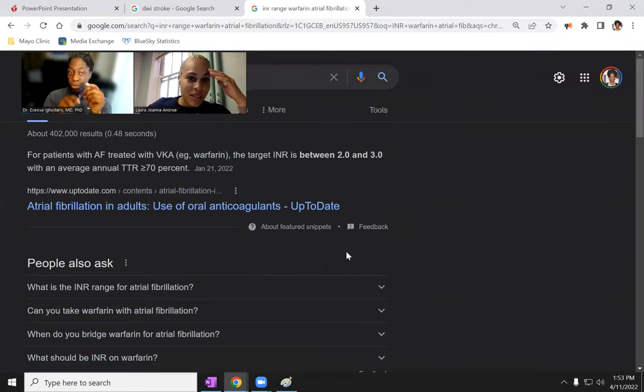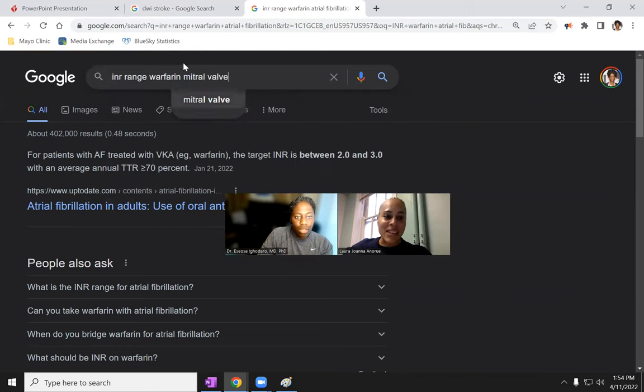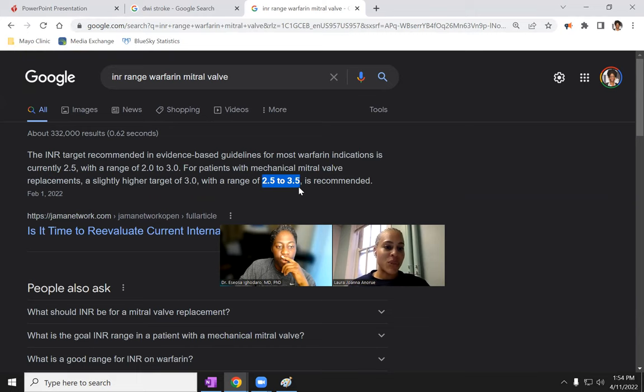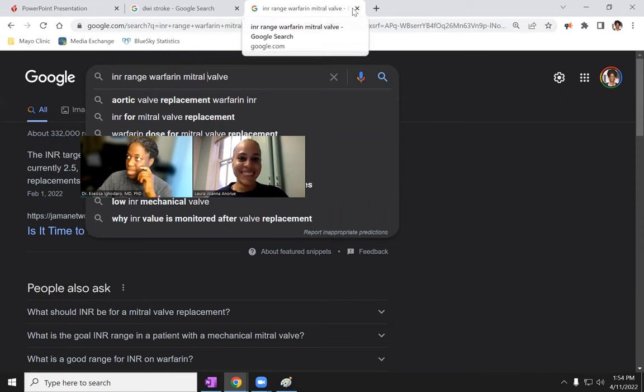For valve, this is a good board Step 3 question. For valves, if you have a mechanical valve, the goal is usually 2.5 to 3.5, because mechanical mitral valves love to clot like crazy. So they have to increase the INR goal. Okay, good to know. So he's definitely subtherapeutic. And for everything else, it's 2 to 3. Perfect. They love that question on Step 2, Step 3. I think I actually had it on my Step 3.